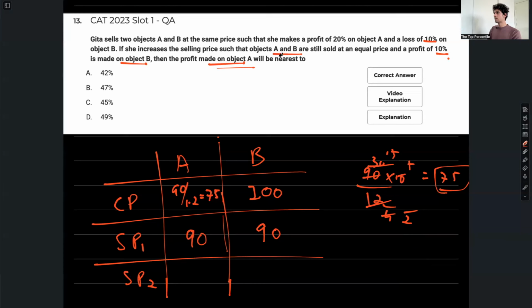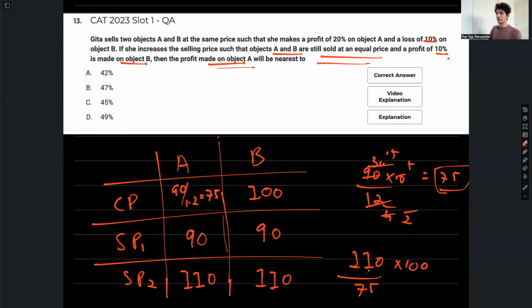If you take the next part, if she increases the selling price as our object B is now sold at a profit of 10%, which means the 100 cost price is now 110. That means this will also go to 110, right? Because object A and B are still sold at an equal price. So what is now the profit margin on object A, which will simply be 110 upon 75 into 100, right? Because cost price is 75, and this is the profit margin.